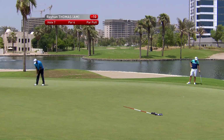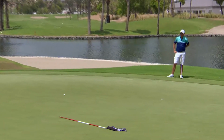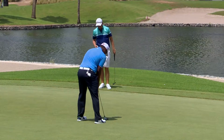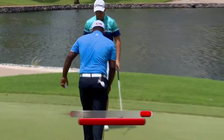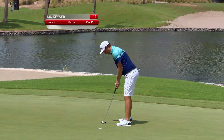2nd bogey of the day. Here's Thomas. Par putt. Feel he might need this one, the defending champ. Down the slope. Oh, it's a lovely effort. It's a drop shot for Rayan Thomas. And the news will get back to the clubhouse and the leaderboards. Looking to tidy up, which he does nicely. 4 shots though behind MG Kaiser. The tournament very much in his hands at the moment.